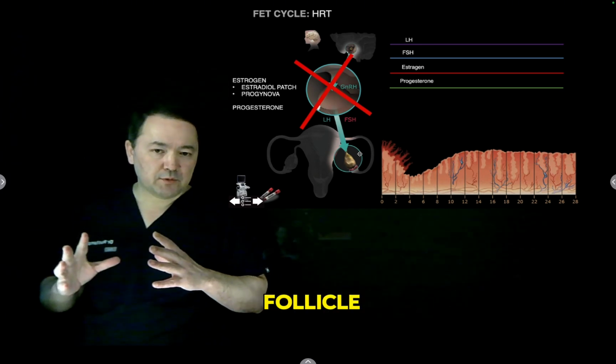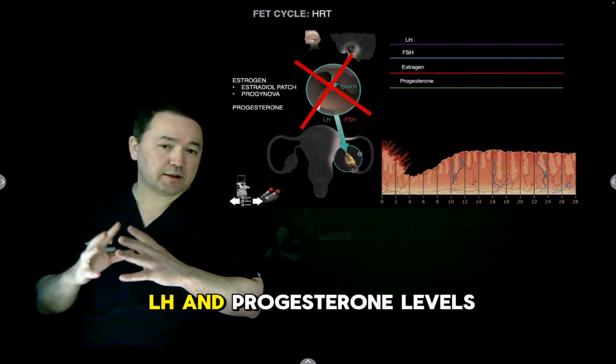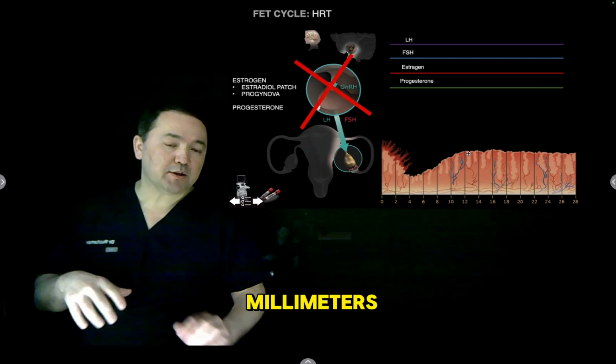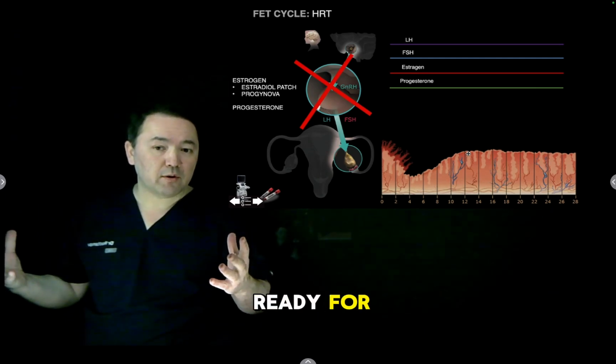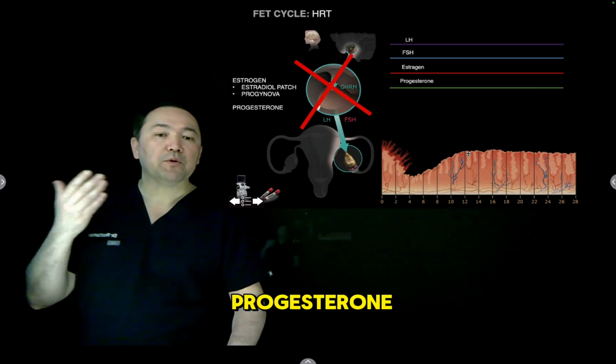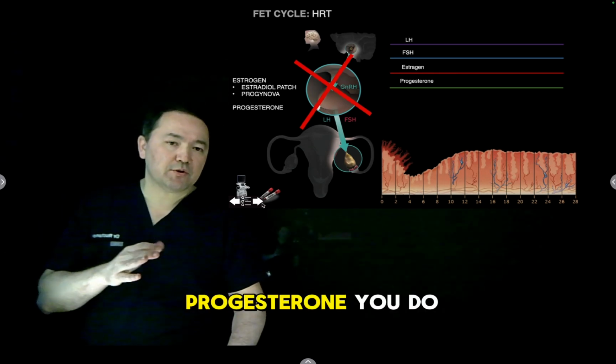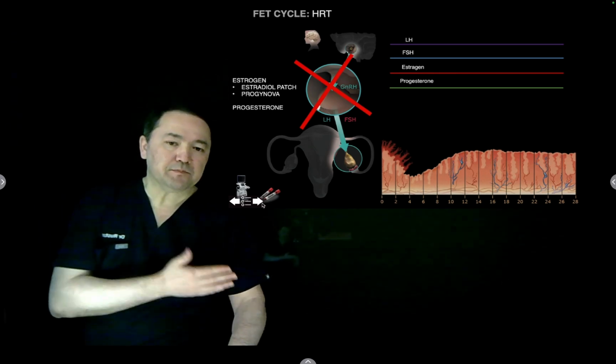If you don't have a large follicle and your LH and progesterone levels are low, if your endometrium is thicker than 7 millimeters, you assume that the endometrium is ready for implantation, then you start progesterone gel or tablet. 5 days after progesterone, you do embryo transfer.